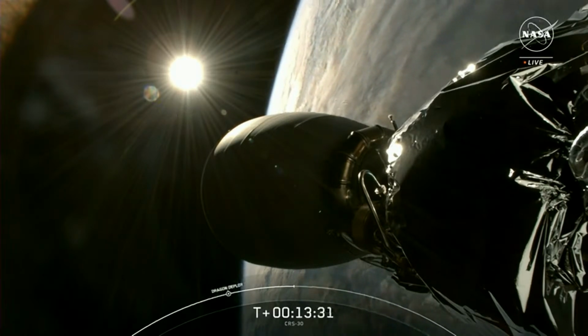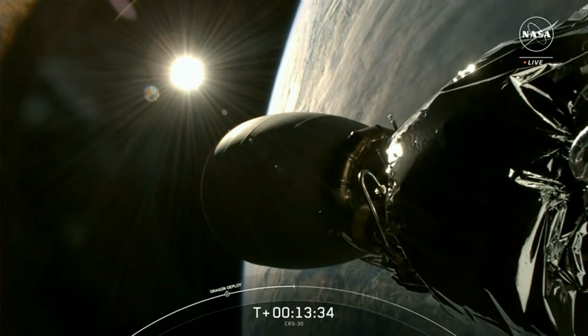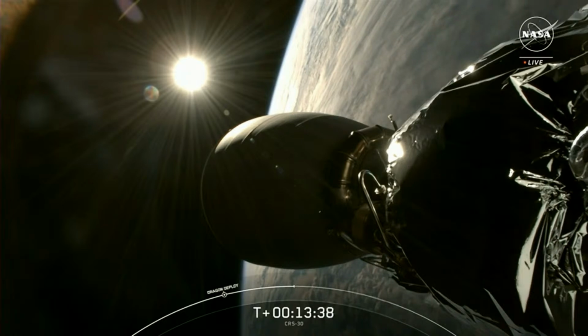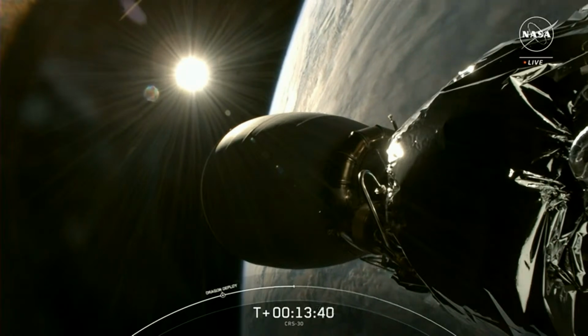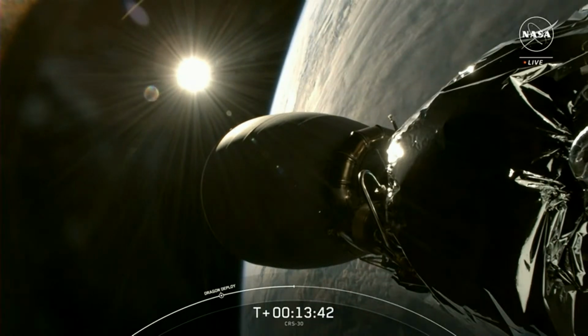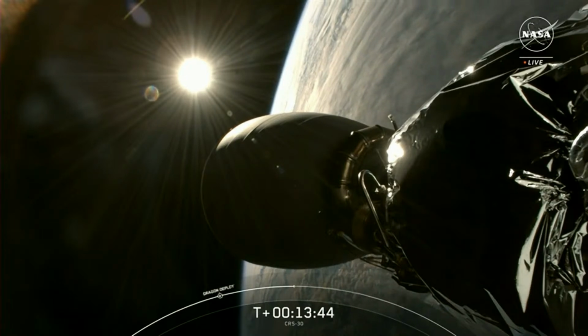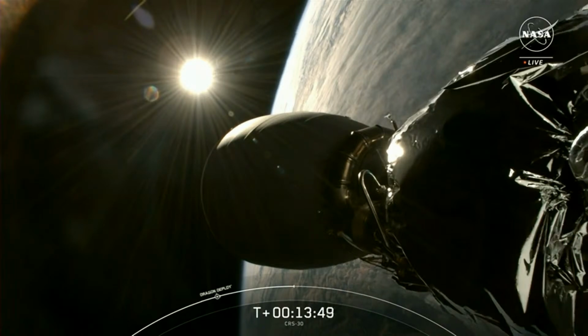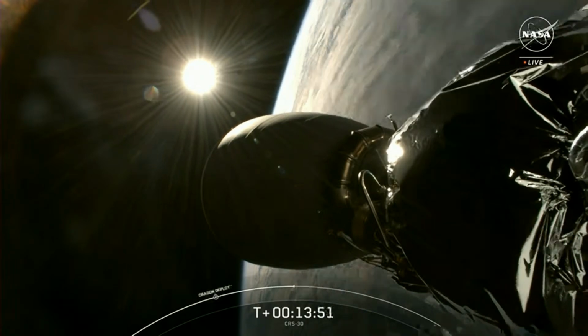4 forward bulkhead Dracos. These Draco thrusters will execute the series of maneuvers necessary to raise its orbit and meet up with the destination of Dragon's launch today, the International Space Station. Of course, after separation, it is carrying 3 tons of supplies, including science, as well as some food to the International Space Station.